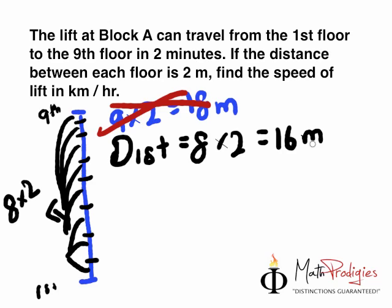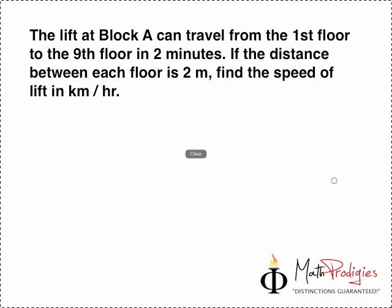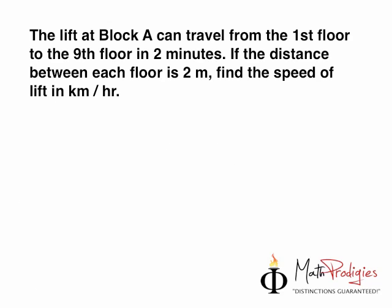Now it says that the distance between each floor is 2 meters, and the lift can travel that distance in 2 minutes. So the speed is distance over time, am I right? Since the distance is 16 meters per 2 minutes, but what are they asking for? They are asking for kilometers per hour. So let me erase all these things here and rewrite the equation in kilometers per hour. 16 meters in 2 minutes, okay?